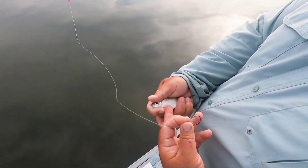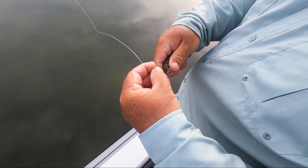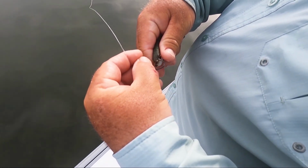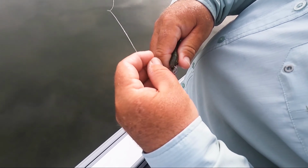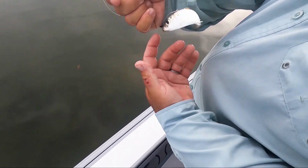All right, so we're taking these scaled sardines or pilchards, and we're taking the circle hook right under the bridge of the nose. The tip of the hook goes in, and you just kind of punch it in past the barb, and she's ready to swim naturally, just like so.